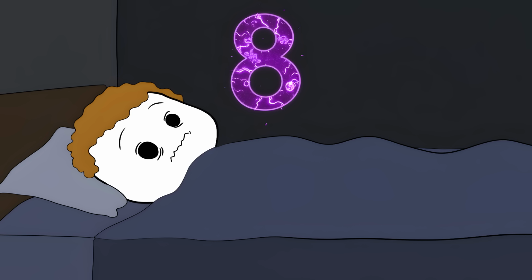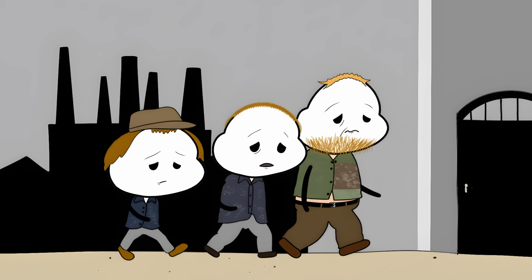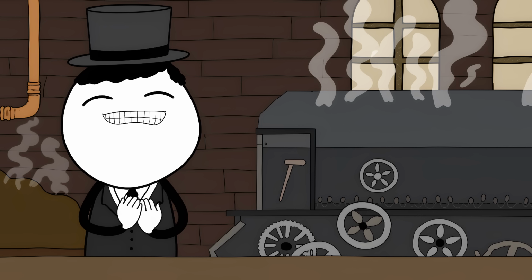Number 5. The 8-hour sleep lie. This whole 8-hour or bust thing started during the Industrial Revolution. Factory owners needed workers to show up at the same time every day, so they divided the day into neat little chunks. 8 hours work, 8 hours sleep, 8 hours free time. It had nothing to do with biology. It was just convenient for running factories.